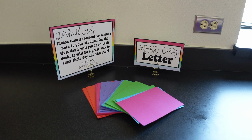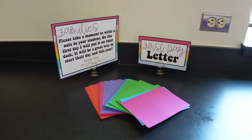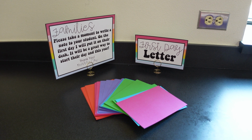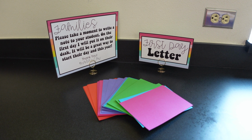So now that you've seen what's on the desk, I want to show you what I have around the room for different stations for the parents to visit while they're in my classroom. One of the things I love to do at Meet the Teacher is notes for the first day of school. So when the parents are here, they get a piece of paper and they get to write a note to their student, and then they'll put it in their student's desk, and on the first day of school, their student will get to read a letter from their loved one.